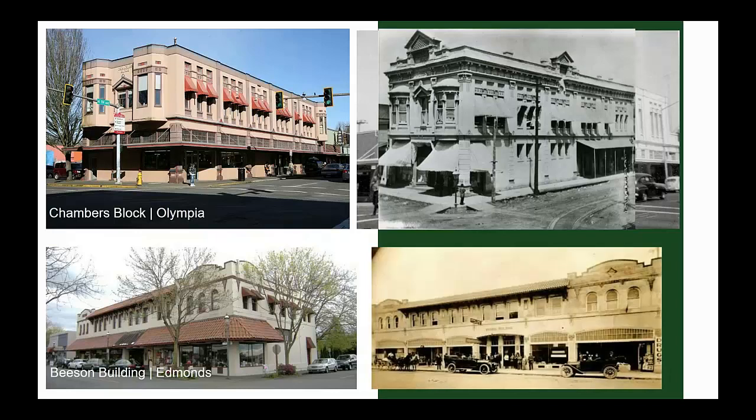Building down the bottom, down in Edmonds, the Beeson building, you know, it looks pretty darn intact. All the windows are there, the parapets are there. Certainly the big addition is this crazy awning down front, which covers up all the transom windows. Is that enough to change the design and the integrity of the property? Something to think about.